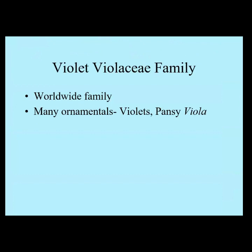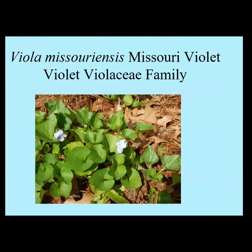Violet family, violas, pansies. Missouri violet is a very common understory herb, spring blooming. And that is it, folks.